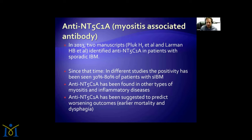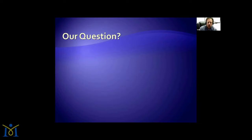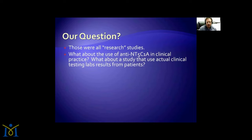It really depends in looking at large cohorts of patients and not focusing on what does that mean individually for me, which unquestionably is the most important question for you. What does it mean to you? And we're not dismissing that, but just the way that we think about it as scientists. So what was our question in our study? So all of those were research-based studies, meaning that they were NT5C1A tested on research patients and patients that had a research test done. And the question that we had was, what is the utility of this NT5C1A in real clinical practice in patients that are being seen clinically?